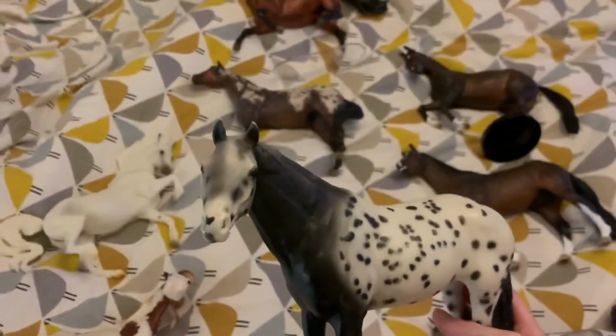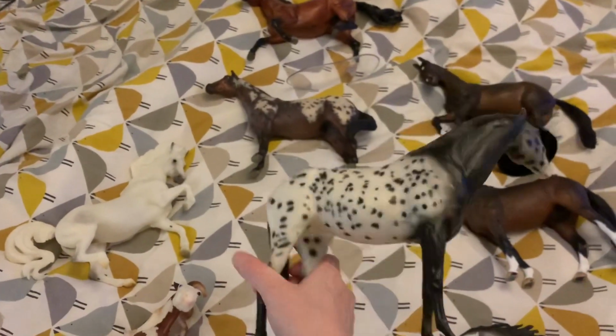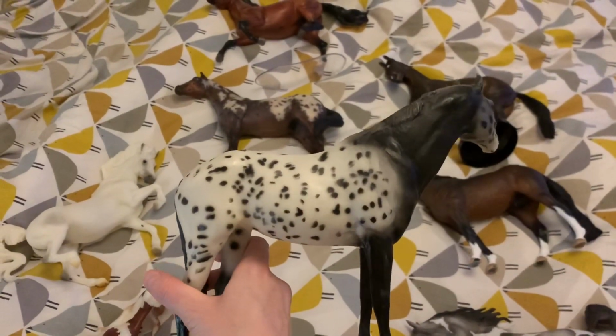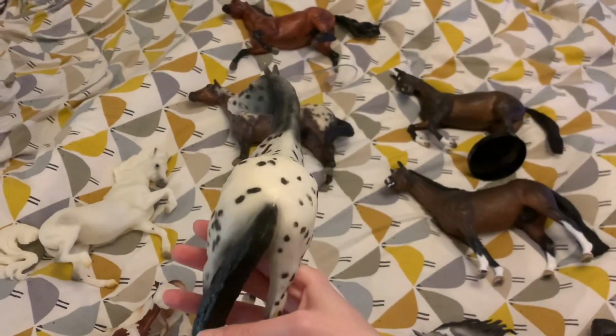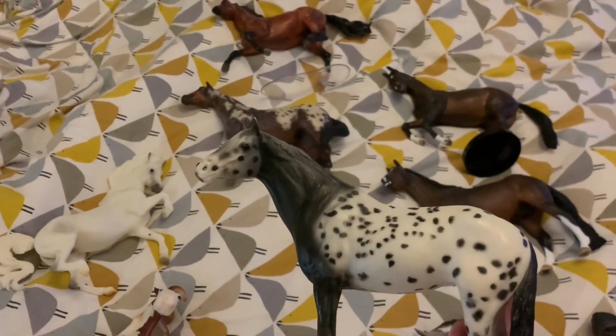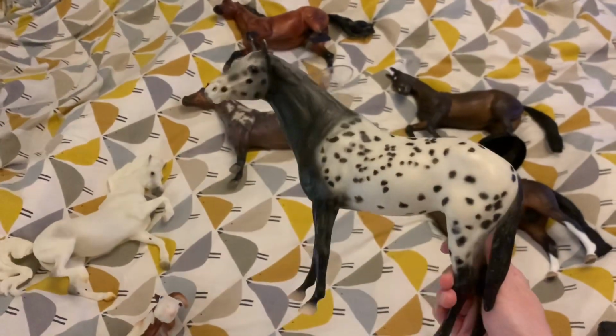He was one of my very first Breyer traditionals. I got him off eBay and he's literally travelled the world with me. He's been to the US with me. He's been to Menorca with me. He's been to Spain with me. He's been to Wales with me twice, I think. He comes to live shows with me as a mascot.